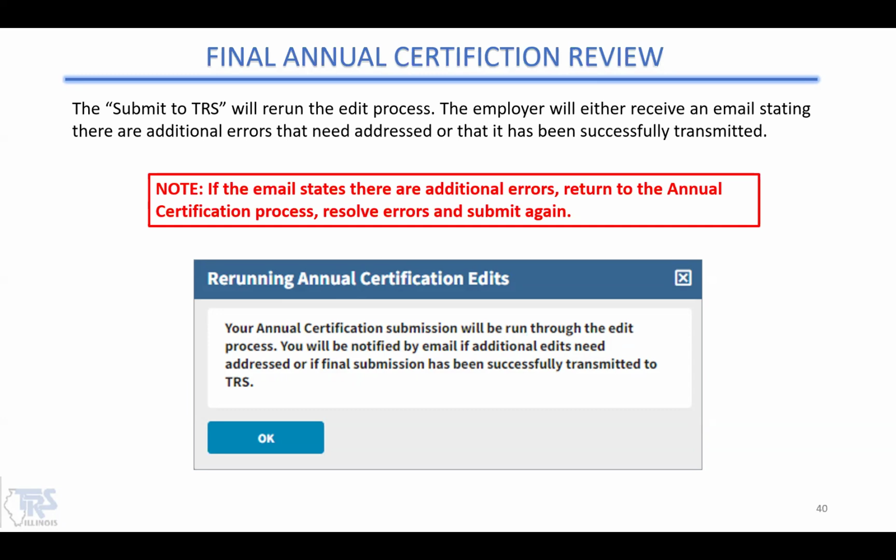And you might say, well, what other errors could possibly enact whenever I've already finished it? Well, one of the main errors that we do see is that the supplementary report that you had previously submitted doesn't match the annual report. So that is an error that you get during the annual certification process.